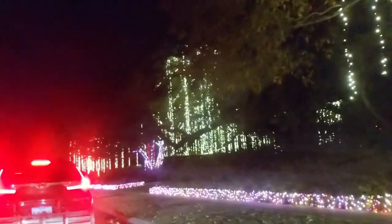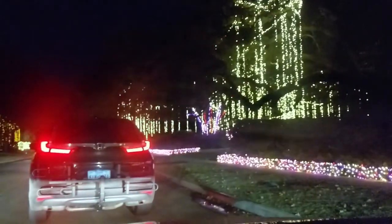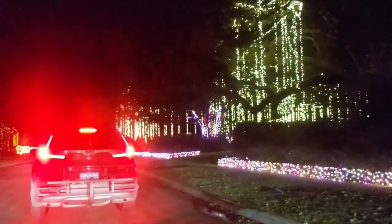The light pole. Yeah, I know. I'm looking on this side. You can open the window if you want. Okay, I was just waiting for your permission.